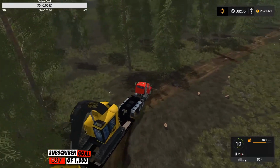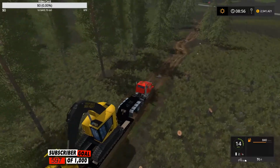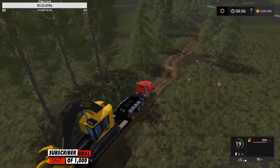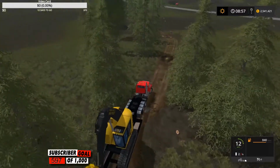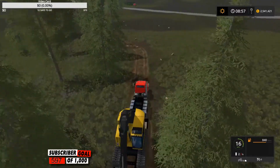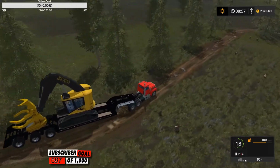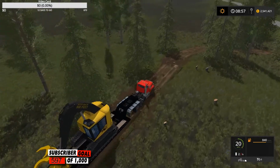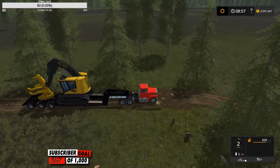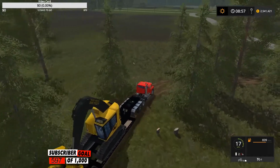I really did like the look of this road, but I tell you what, placing it with Giants Editor is a pain. You gotta get it just right, and you gotta get the terrain all level with the bottom of the road and whatever. It's not easy. In fact, you can see a few little spots where, if you look close, I didn't get it just right. There's one right there on the right side of the truck. You can see where the terrain's not quite level.